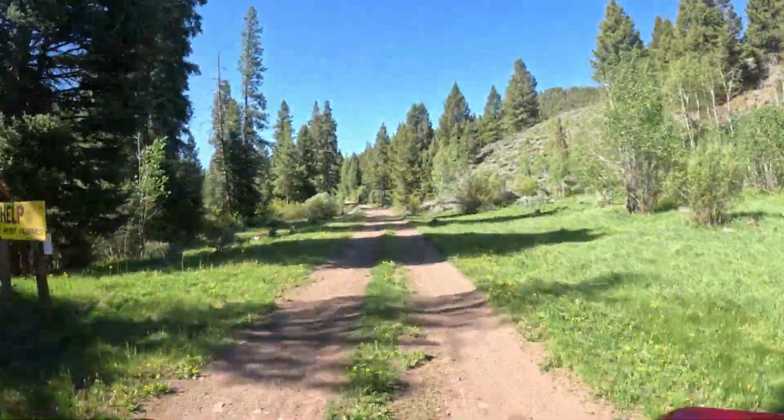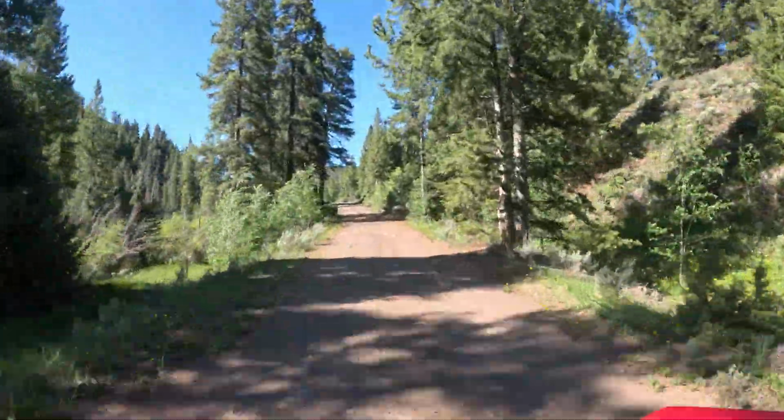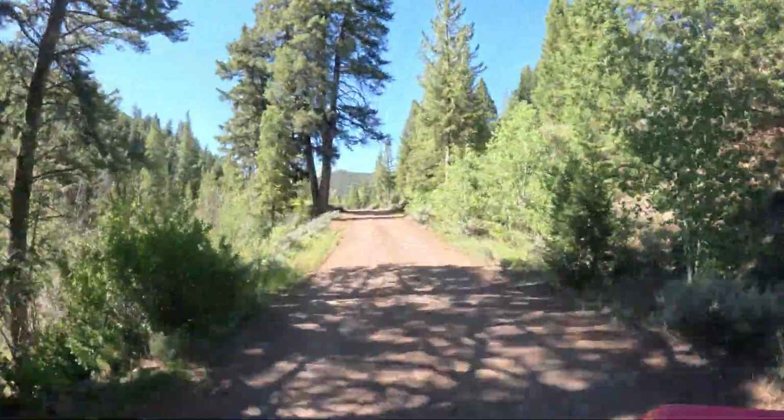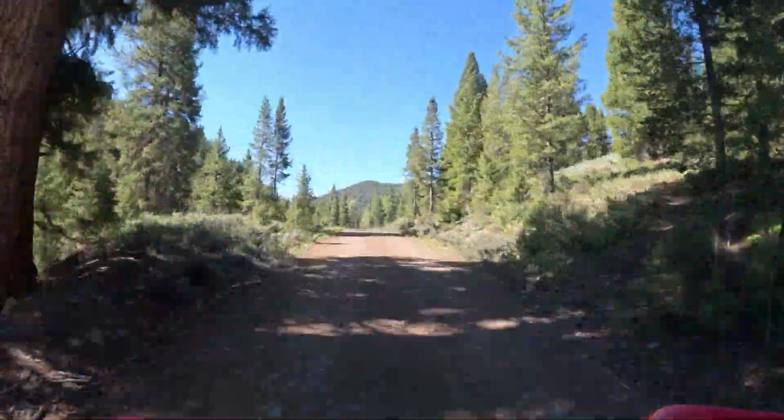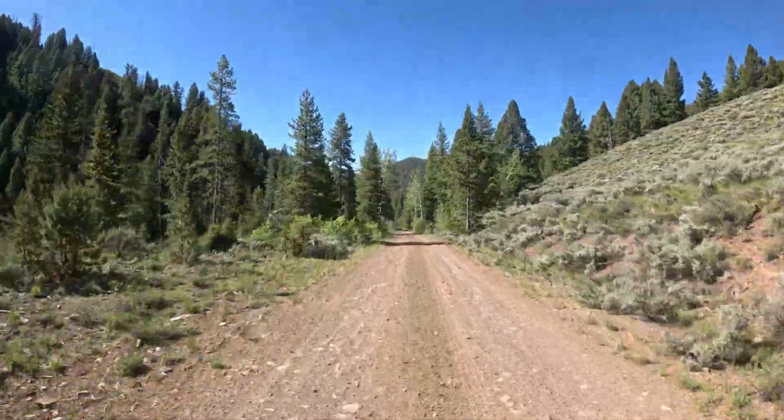So, very fun drive and beautiful views. Saw an old building that will be coming up, and then just some mountainside views. So stunning is all I can say.